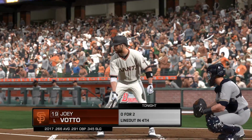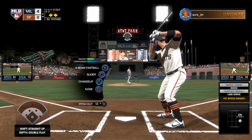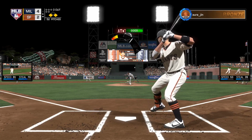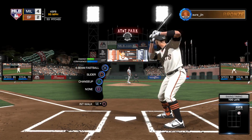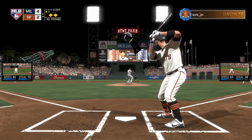Digging in once again, Joey Votto. Third trip to the plate for him here tonight. 0 for 2 at this point. First pitch of the at-bat on its way. Swing and a miss way behind the big fastball. That's a big pitch right there. Now he's got him 0-1.